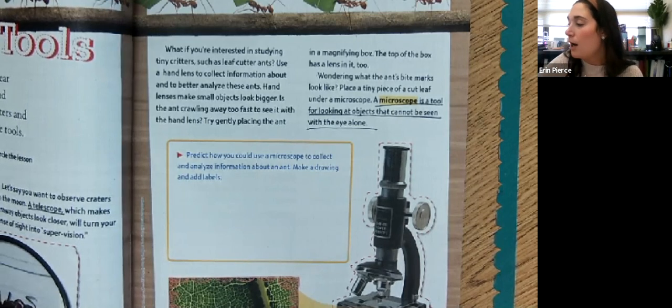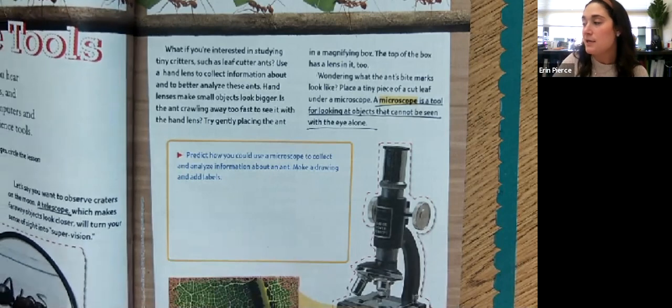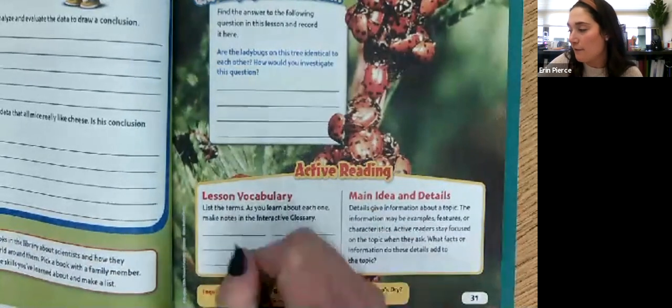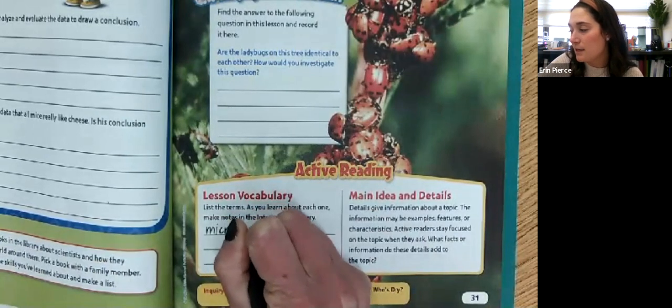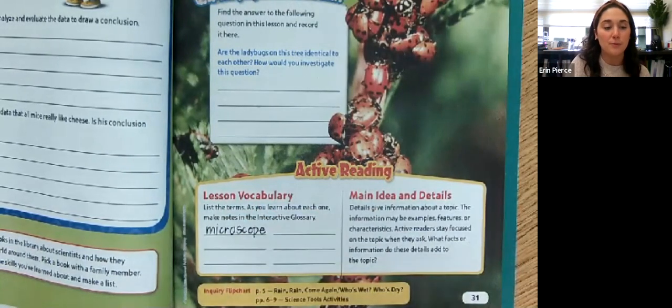So before we answer this question, let's go back 2 pages to page 31 and write down lesson vocabulary: microscope. M-I-C-R-O-S-C-O-P-E. Microscope. I'm going to give you a moment to write that down. Again, I'm on page 31. Page 31.